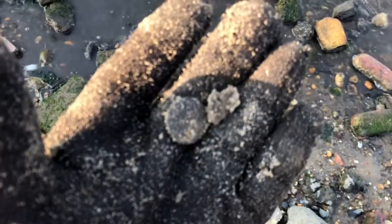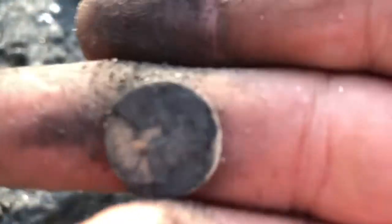Alrighty, I smartened up. I got some gloves because my hands were just getting trashed. But we got a crusty. We got a crusty coin. Let's open it up. Crusty, crusty. Oh, it's a Mercury.